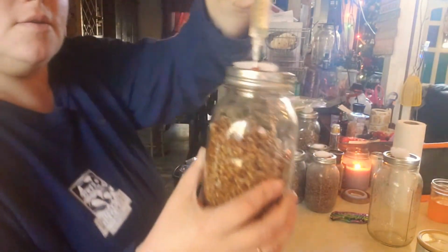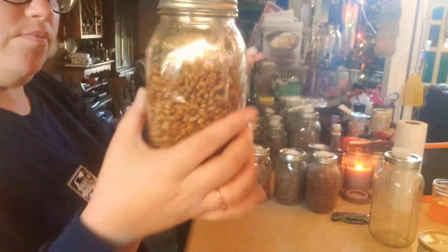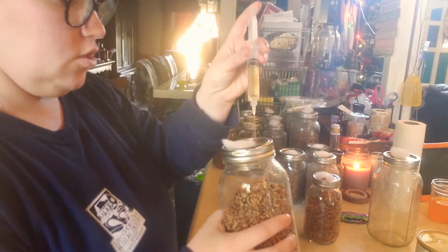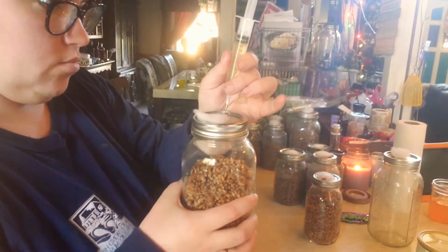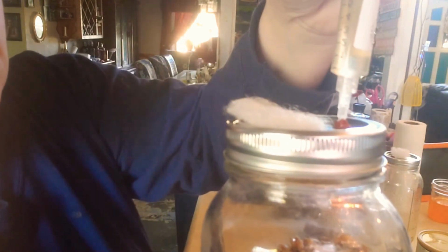And that is the inoculated grain spawn in this jar now. So we're going to do that with all of these jars. Sometimes you have to poke a couple times to find out where that hole is. Get it in the jar and squeeze.